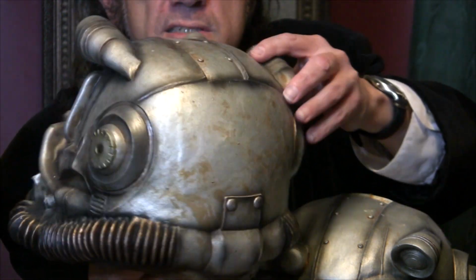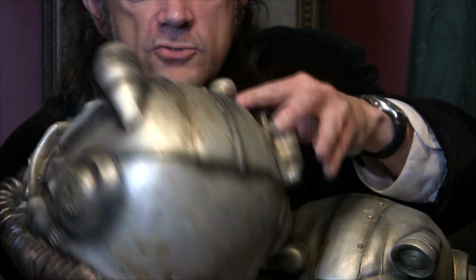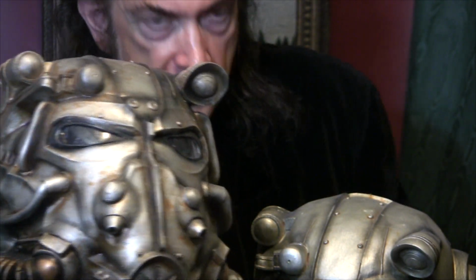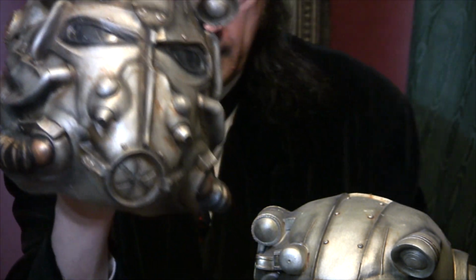Very reasonable. And just like the big one, I think you can see the child size one, as it was known, has the effects with the grease stains and the machine oil spots, that sort of look to it, the rusty, used, lived in, weather beaten, very realistic sort of look to it.